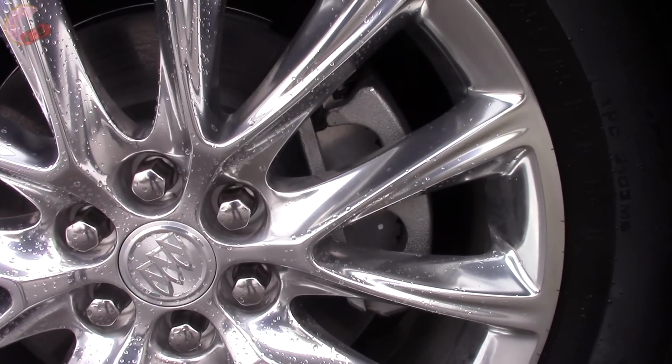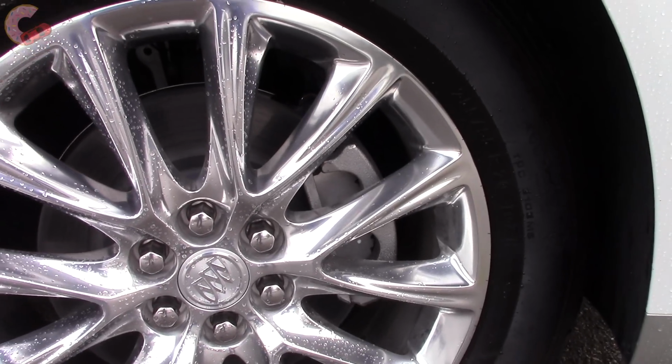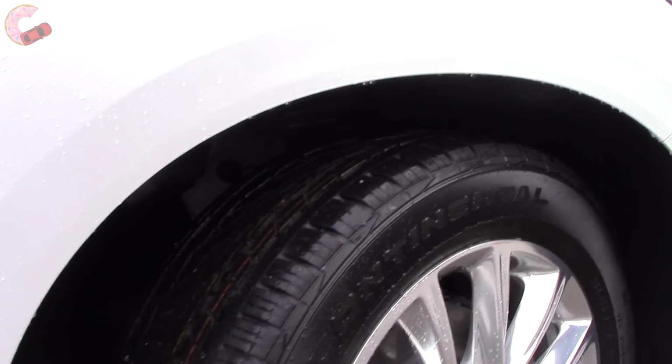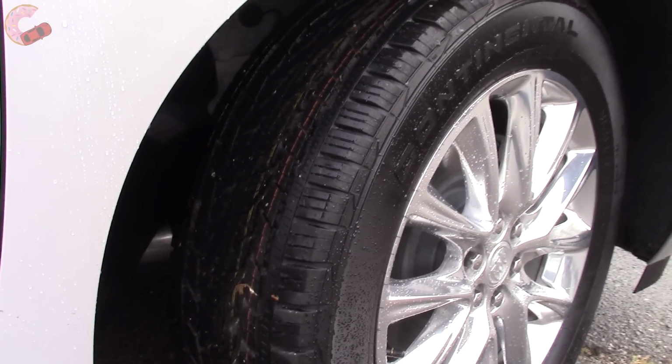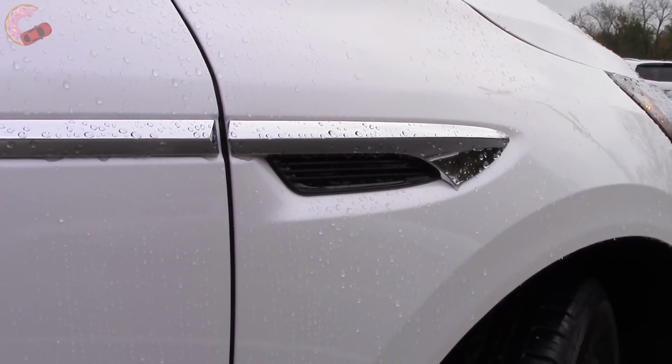The brakes are ventilated disc in the front and rear, but Buick didn't supply the exact numbers. However, we do know that the tires are all seasons. And you have the signature port vent.